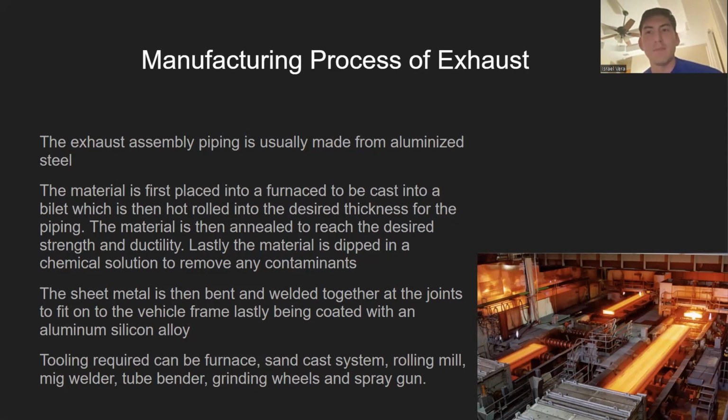The sheet metal is then bent and welded together at joints to fit onto the vehicle frame. And then lastly, it's coated with aluminum silicone. The tooling that can be required is a furnace, sandcast system, rolling mill, MIG welder, tube bender, grinding wheels, and spray gun. Next slide.